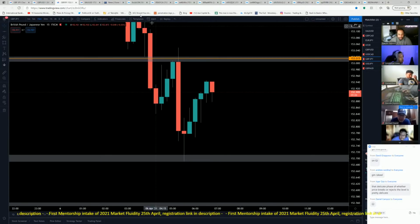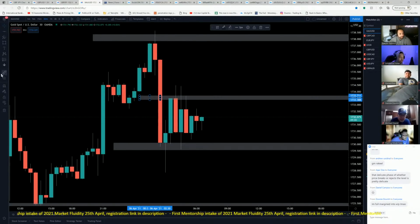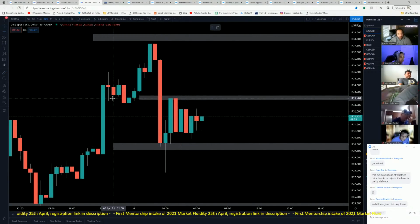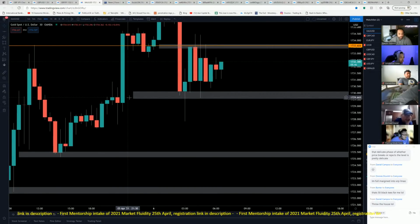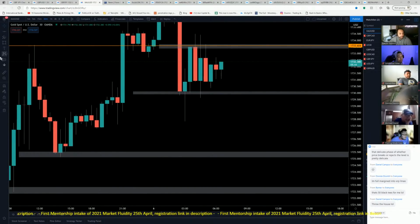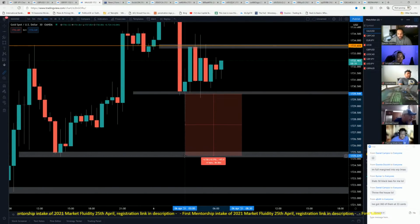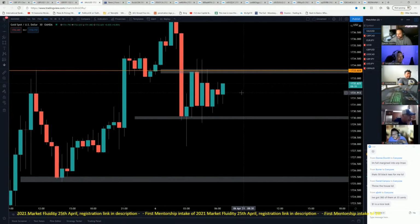What about XAU USD? XAU USD is in a range. Look at the way candles are closing next to each other, right? This is a perfect example of a range right here. How big is this range? It's a 36 pip range. All you got to do is wait for price to break above, I'd say like 1734 for price to continue up, or wait for it to break below 1730, 1729 for price to potentially come down to fill this wick and eventually continue down to 1725. But right now, we're just ranging at this point here.